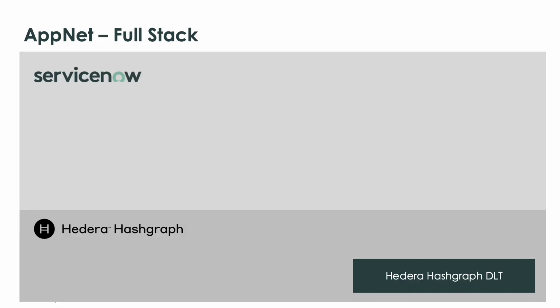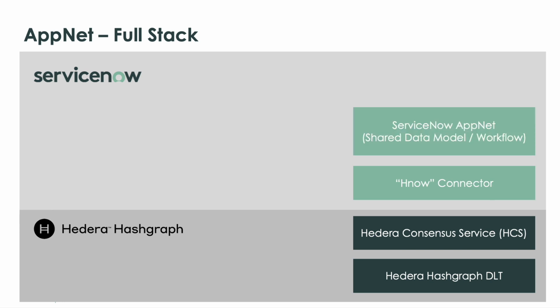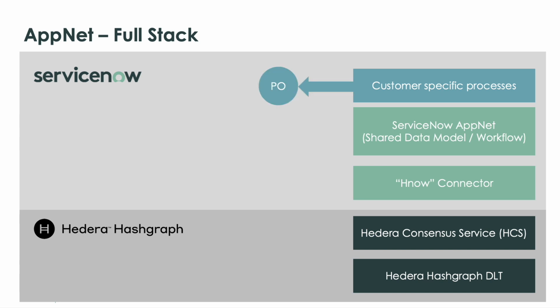Looking at the full stack, at the very bottom you have the Hedera DLT, made by the nodes operated by the council members. Over the Hedera network, we will be using the Hedera consensus service to streamline messages from the ServiceNow organization authorized to submit. The connection between ServiceNow and Hedera happens through a specific connector that we call Hnow, made by a scoped application and a mid-server component. Over the connector, we have the actual AppNet, which defines a shared data model between all participants. Over this shared data model, every organization can build its own custom business processes that can reference the shared data model and be triggered by events in the multi-party workflow. For example, the buying organization may trigger the purchase order when the e-bidding process is completed.